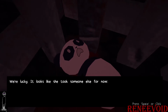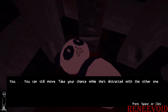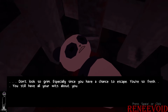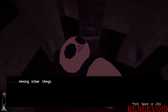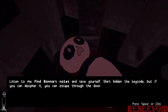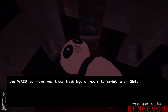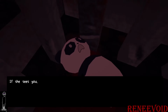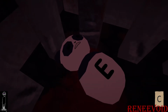We're lucky. It looks like she took someone else for now. You can still move. Take your chance while she's distracted with the other one. Don't look so grim, especially since you have a chance to escape. You're so fresh. You still have all your wits about you. Among other things. Listen to me. Find Bonnie's notes and save yourself. She's hidden the key code, but if you can decipher it, you can escape through the door. Use WASD to move those fresh legs of yours. No, to sprint with the shift. Don't let her see you. Don't let her hear you. If she sees you, come back here. Bonnie's much kinder to the compliant ones. Good night. And good luck.